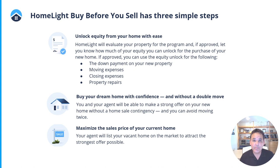You're qualified. They don't count your current mortgage against you on qualifying for your new loan, or maybe it's enough cash to go buy the new one cash. So either way, you're a non-contingent buyer. You go buy the dream home. You win against other buyers because you're very approved.